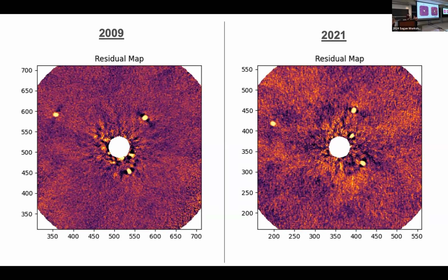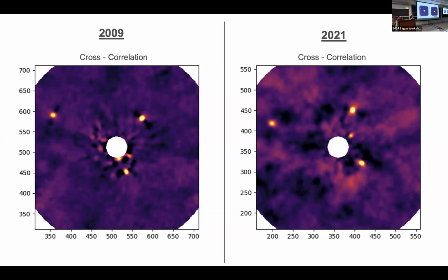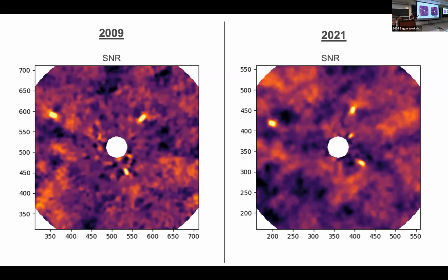Here are our 2 images after we've subtracted the PSF. Here are the 4 planets, which you can pretty easily see by eye. It's easier to see in 2021. Next, we cross-correlated a 2D Gaussian with each of these. One thing I want to point out is that in the 2009 data there's a bright speckle in the center that we think is affecting planet E. And then this is the SNR map, and the SNR that we take for our points is just the height of this map. And again, here are the points.